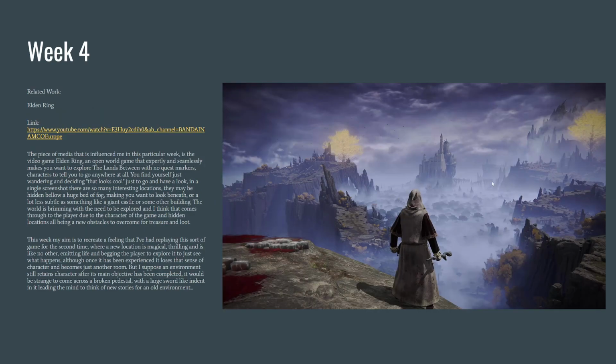The piece of media that I was referencing, Elden Ring, is an open-world game that expertly and seamlessly makes you want to explore the lands between with no quest markers, characters to tell you to go anywhere at all. You find yourself just wandering and deciding, that looks cool, just to go and have a look. In a single screenshot, there are so many interesting locations.